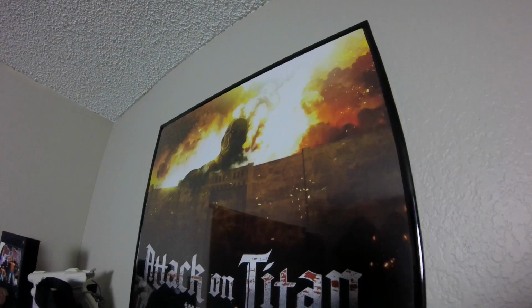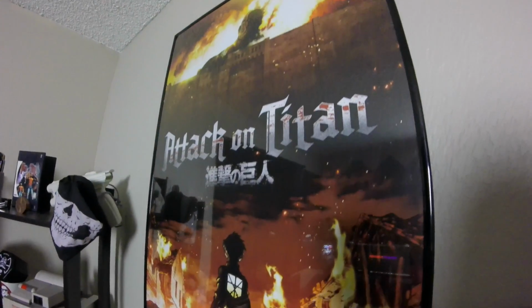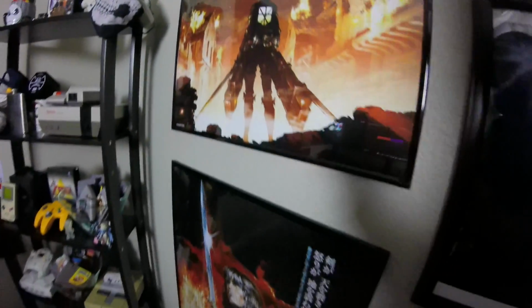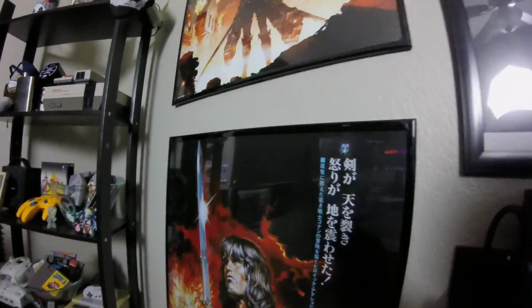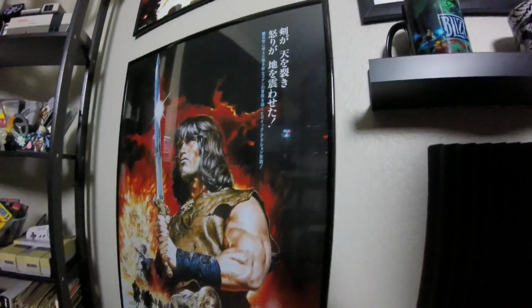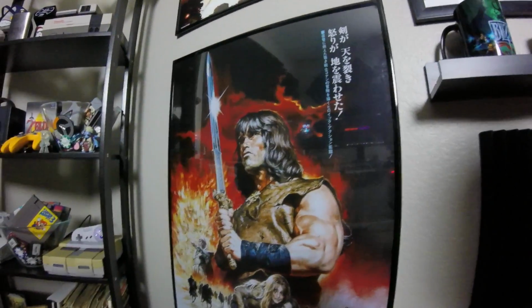Besides the Diablo poster, I have my Attack on Titan full movie poster. Super cool. One of my favorite animes of all time. Down here I have my Conan the Barbarian Japanese movie poster. This is one of my favorite movies growing up. Barbarian for life, am I right?